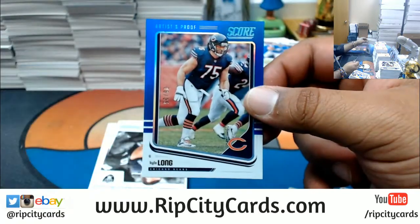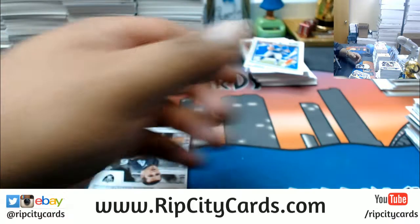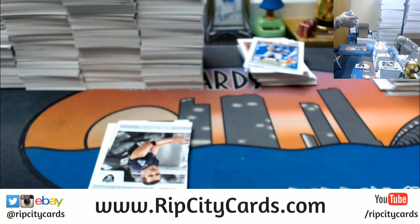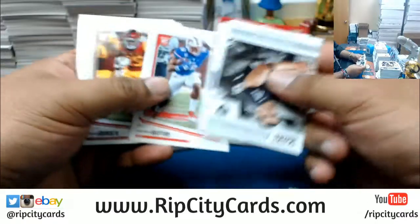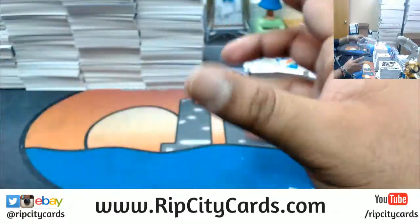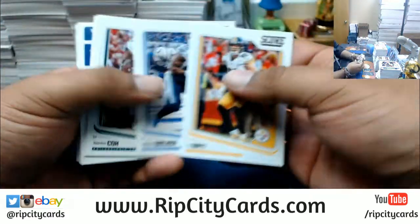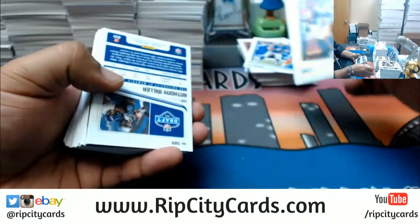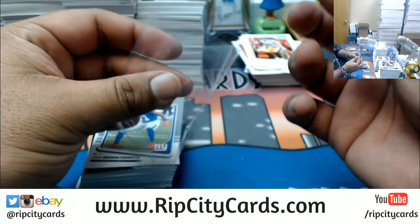To 35 Kyle Long Bears. There you go, Richard. Where's the camping stories at? Could definitely use those here. You know, I can only speak for myself, but I can only imagine that this is not a fun break to watch. All these base cards here. And my heavy breathing does not equal fun. Anthony Miller autograph.